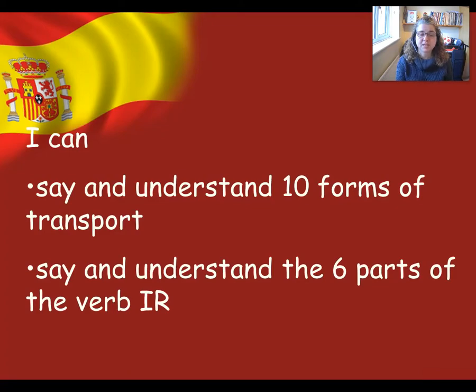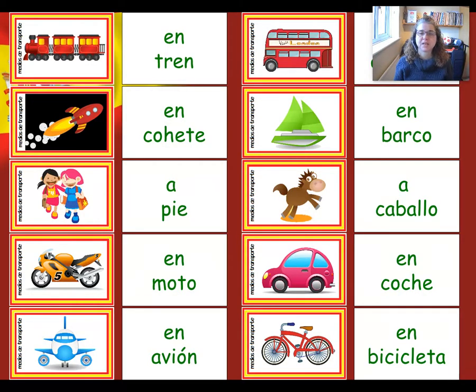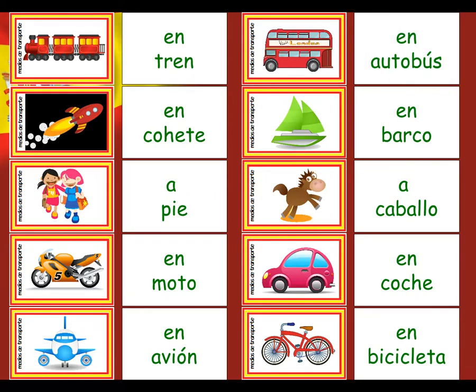What we're going to be doing today is, first of all, revising our 10 forms of transport, and then we're going to continue to put those into some sentences saying where somebody is going and how they're getting there. Today, though, we're not going to be restricted to our sentences saying I go, because we're going to be using the verb ir to help us to say that lots of other people are going. More about that a bit later. First of all, let's have a revise of our 10 forms of transport.